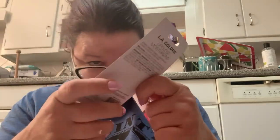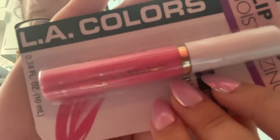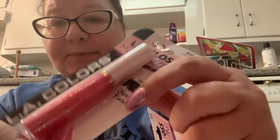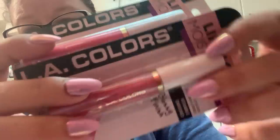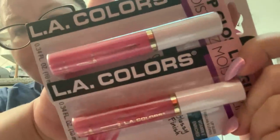And then I got this pink, which is more like a flat matte color. And this has glitter in it. This is glossy finish. Well, they both say glossy finish. So this is Dreamy Pink. So we have, this is Paradise Pink. This one here is Paradise Pink, and this is Dreamy Pink. So we'll see how those are.